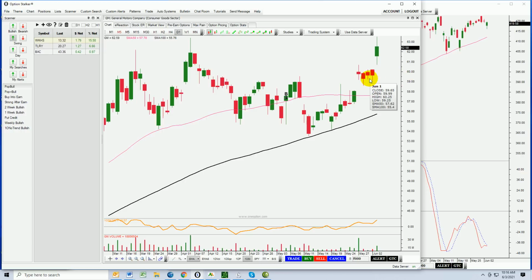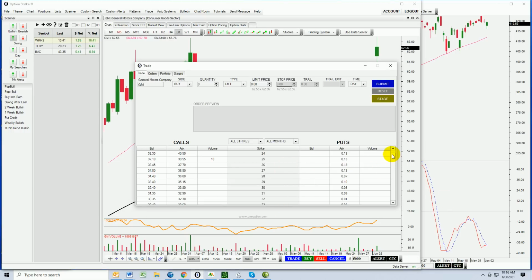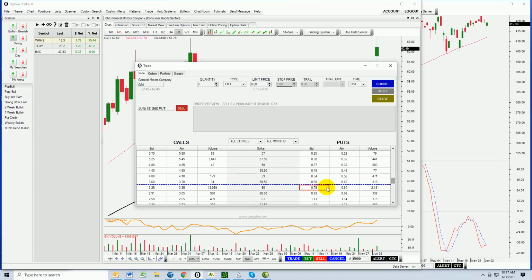I like doing a swing trade on GM. I think selling the 60/59 bullish put spread in June with the June 18th expiration. So let's go in, June 18th expiration, go down to that $60 strike price. We're going to sell the $60 puts, buy the 59s. Click on the bid there, click on the ask there. You can see that spread is 11 cents bid, offered at 15 cents.